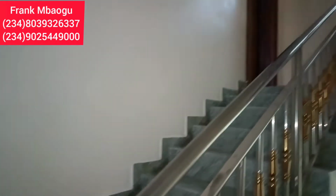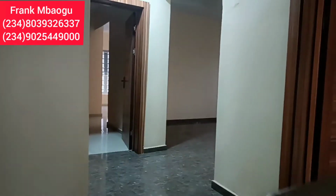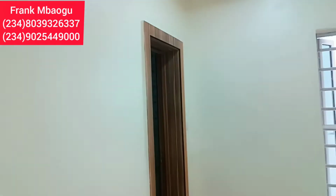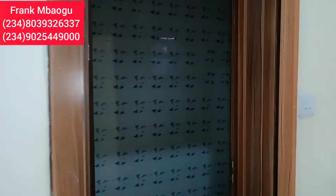So we're going upstairs now for you to see how the other rooms upstairs are. There are four rooms here, including the master bedroom. There are two on the left, one on the right, and one in the front. So I will show you how the whole place looks for you to see that it's a beautiful place indeed. This is one of the rooms upstairs. It has very big windows, well ventilated, a sizable room, and a sizable toilet and bathroom with a good wardrobe. This is one of its kind here in Diamond Estate. I just like the way the wardrobe is well fitted. The lighting points are on point. The fixing of the toilet is lovely. They are very neat, they're very nice.